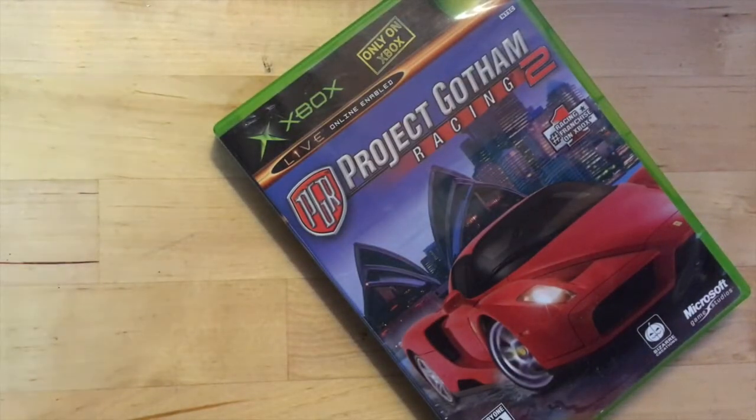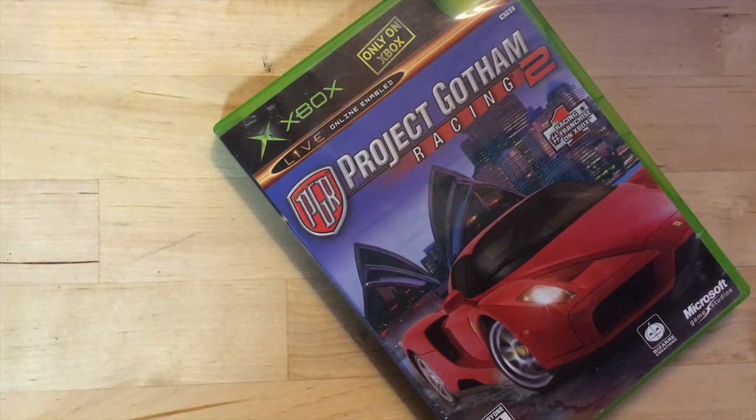Next we have a couple of thrift store pickups. Nothing too major with these ones. I actually already have a copy of Project Gotham Racing 2, but it's just a loose disc on the Xbox. So I thought, hey, why not? Let's get this. It was $2 from Savers, and yeah, so picked it up.